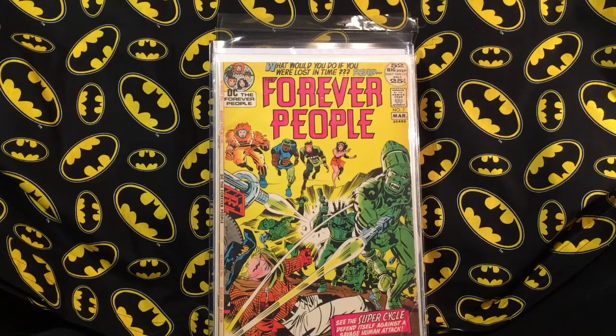Alright, so to tie in with all this, I bought this book the other day. I think I overpaid a little bit for it. Y'all tell me what you think, but I do think I overpaid on it, and I thought it was going to be nicer than what it was. But I bought.